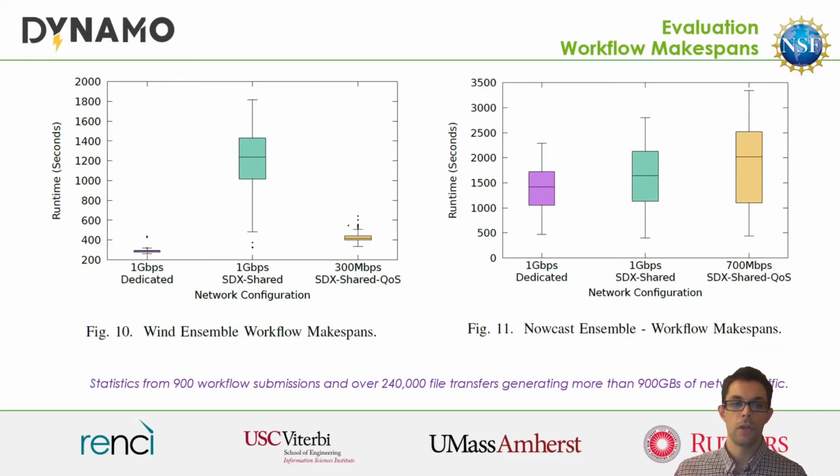To evaluate the virtual SDX capabilities and test the new Dynamo features, we collect statistics from 900 workflow submissions and over 240,000 file transfers that generated over 900 gigabytes of network traffic. To evaluate the virtual SDX policies, we execute the Wind and Nowcast ensembles using 3 configurations. First, on a dedicated Gbps connection. Secondly, on the same shared 1 Gbps connection competing for the same resources. And in the third case, we apply network policies for each workflow ensemble, limiting the Wind workflow ensemble to 300 Mbps and the Nowcast workflow ensemble to 700 Mbps.